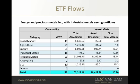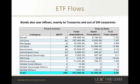If you then look at the commodities, you can see here that the real winner has been precious metals. Of the 10 billion going into commodity ETFs, precious metals have been the big winner, and that's mainly gold, like we saw last time, and like we will see again this time. So what's happened in the bond market? Where did all that flow come from?